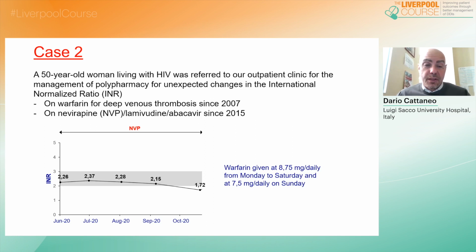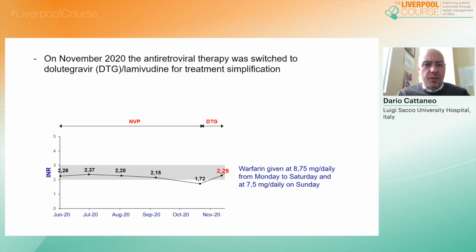As you can see from the figure, the INR was well controlled in the past 6 months, and the patient used an asymmetrical regimen of warfarin, 9 milligrams daily from Monday to Saturday, and 7.5 milligrams on Sunday. So, she was well controlled. In November 2020, the infectious disease physician decided to simplify the antiretroviral therapy from a triple to a dual therapy consisting of dolutegravir plus lamivudine.